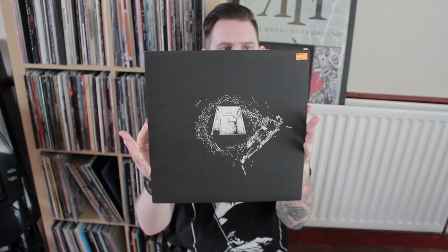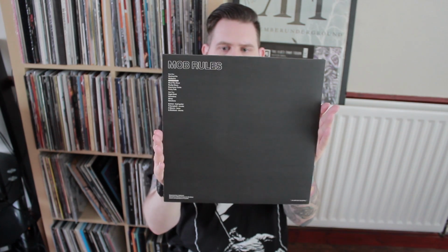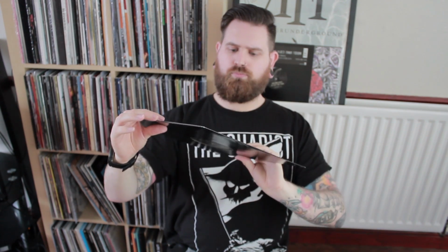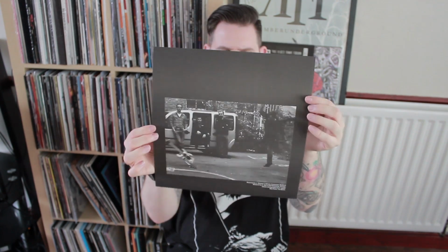I've shown this before. Next record I have is Mob Rules, The Donor. Here's the front cover, here is the back cover. This weird black vinyl looks pretty cool. This is the lyric sheet, here's the back of that. These are a punk, hardcore band, like really fast, from Bradford.